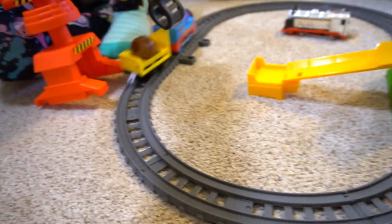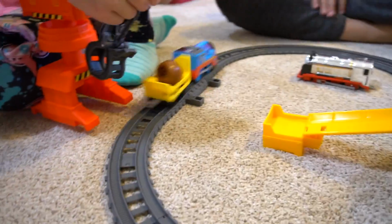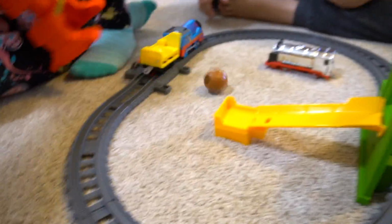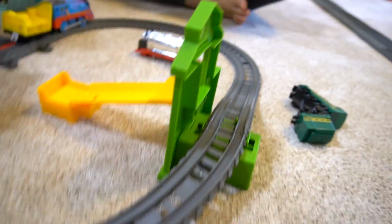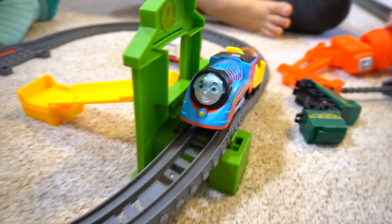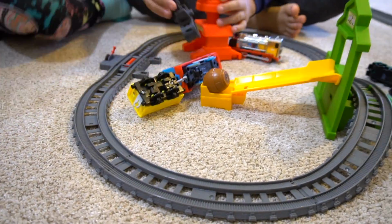Crane in the face. Oh, don't mess him up. And, let's see, here we go. And. Oh, you missed it! Thomas, you have to put the cargo in the back. Denied. Oh, denied. And Thomas, you're supposed to put it in here. And oh, he made it that time because he's late. Cassie, what are you doing?